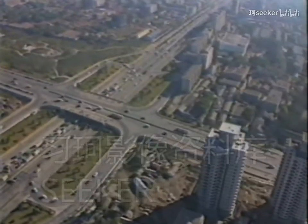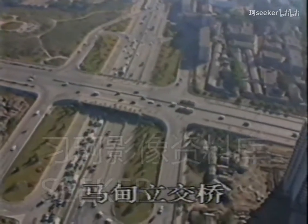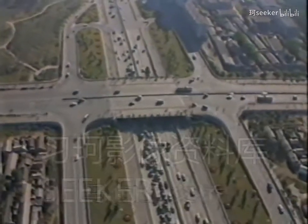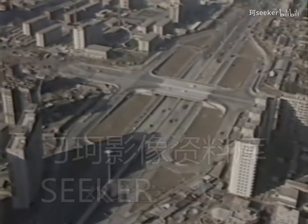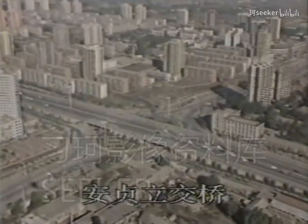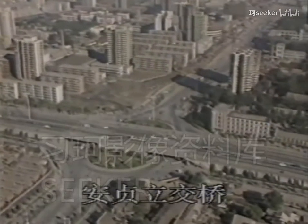Beijing's first overpass was completed in 1974, and 39 overpasses have been built along the second and third ring road since then. Their completion has eliminated many crossroads, which were so often jammed with traffic in the past. That's especially important as Beijing's economy becomes more dynamic.